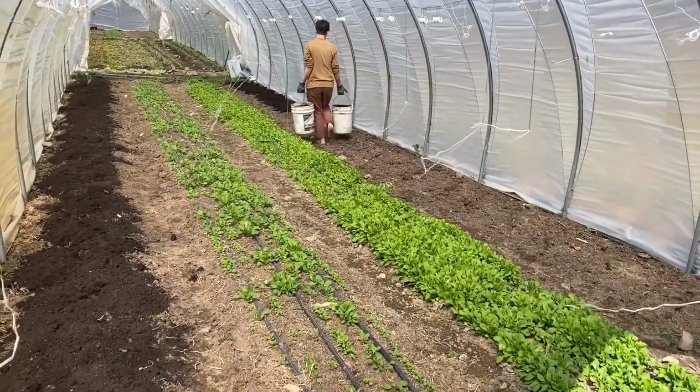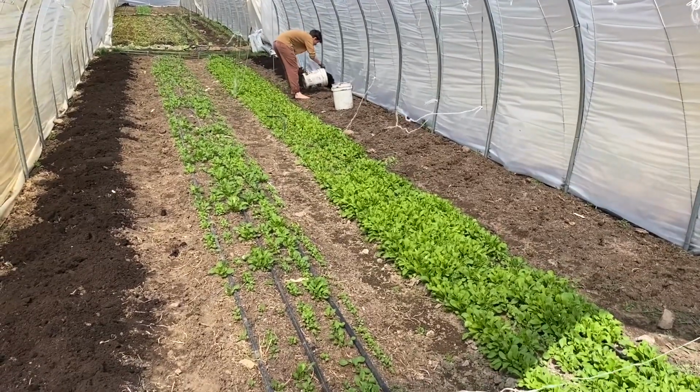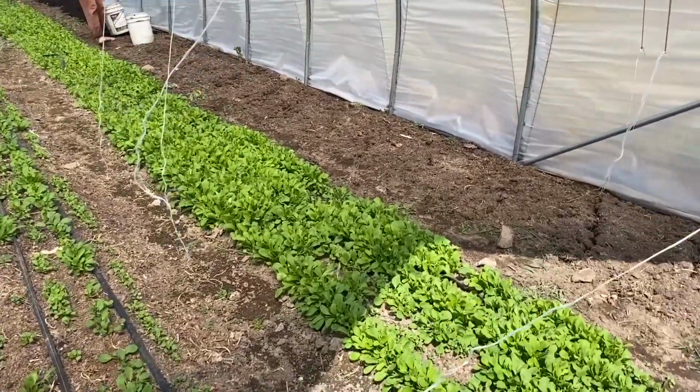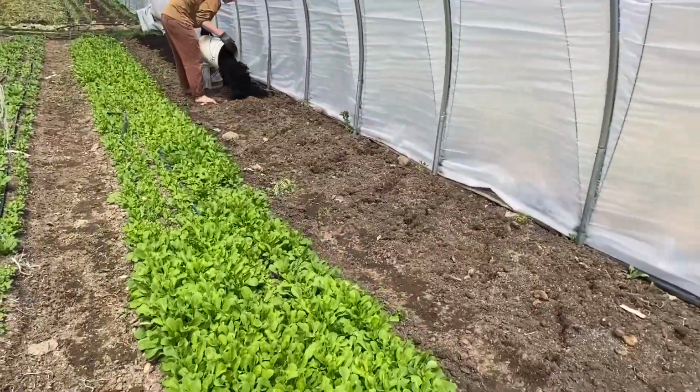Laying down tons of compost, same thing in this bed, ripped things out, putting down compost before we replant again. So pretty exciting to already be replanting this early in the season. The arugula also looking really good and lush. We'll have some of that in the store.